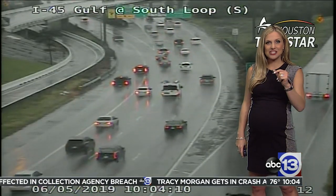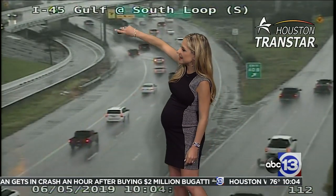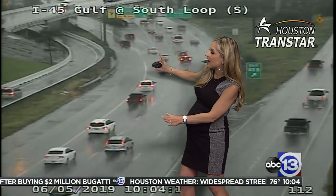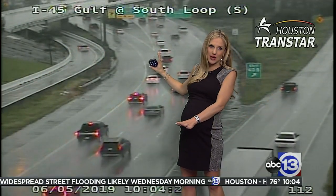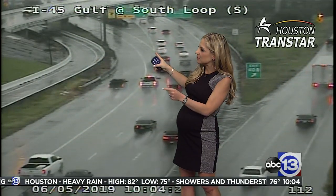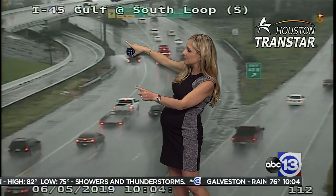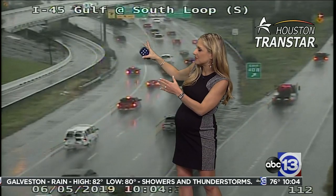Let's take you to our next location, Gulf Freeway at the South Loop. Again, this area right here on that exit ramp connecting you from 45 on to 610 is typically a trouble spot that really starts to collect water when we see a lot of rain coming down. And that's what we saw earlier. Actually appears to improve just a little bit here in the last few minutes, but drivers, as you see right there, that one hitting that puddle pretty hard, having to move over to the next lane.